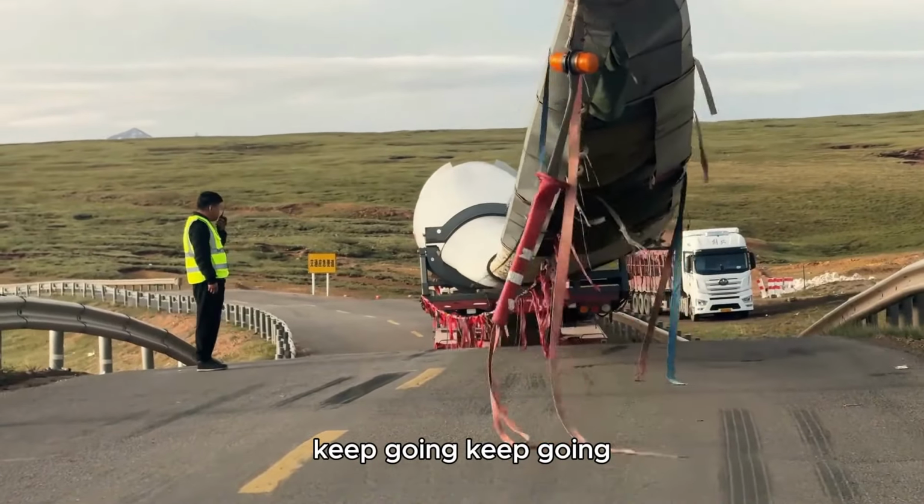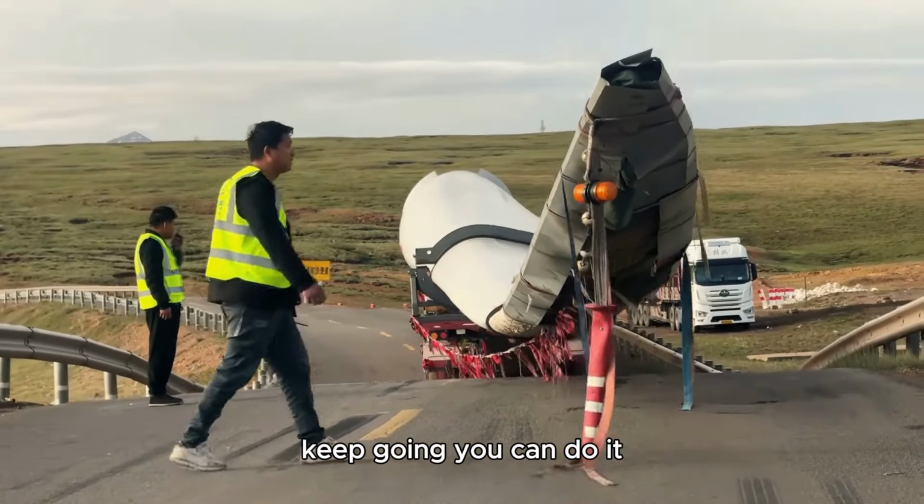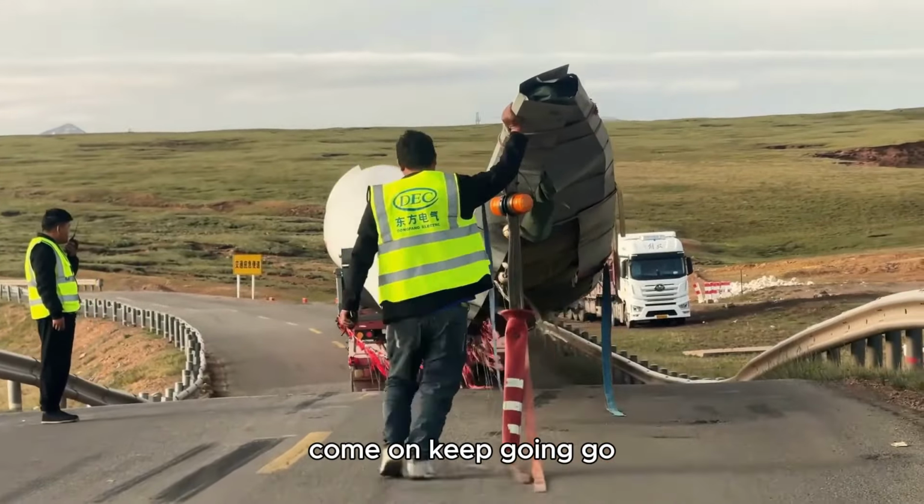Keep going, keep going, keep going. Go, move forward, go down, good. Move forward, keep going, you can do it, go. Keep going down, come on, keep going, go.